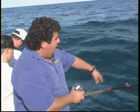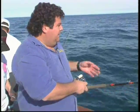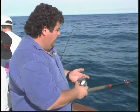So I just tossed it out. I'm going to let it sink all the way to the bottom. And remember, we're fishing right over the structure. We're not anchored or anything. We're just going to drift over these spots. So that's why you don't need to make a long cast or anything. The fish are right below us. The skipper's already passed over the area, brought the boat back so that we drift right over it. Now you just keep it in free spool and let the line come off.